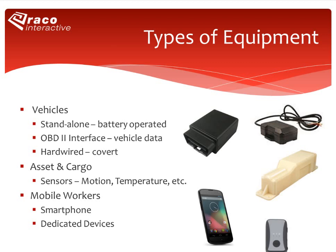There are literally hundreds of devices out there in the marketplace right now. Price range can be as little as $100, and they can go above $1,000. There are a lot of features and a lot of benefits to all of them, and our advice here is to do your homework prior to investing in any piece of hardware.